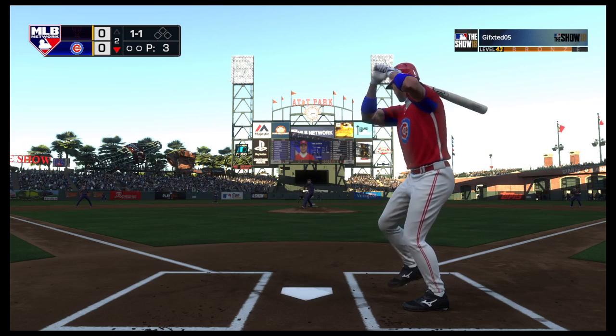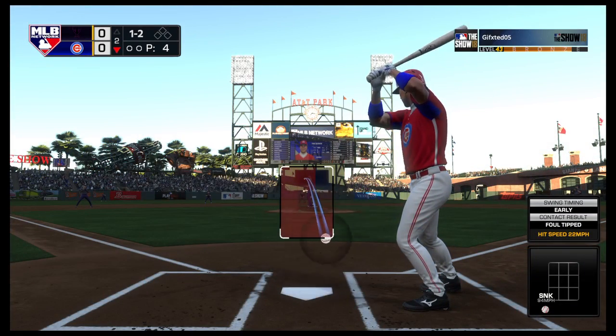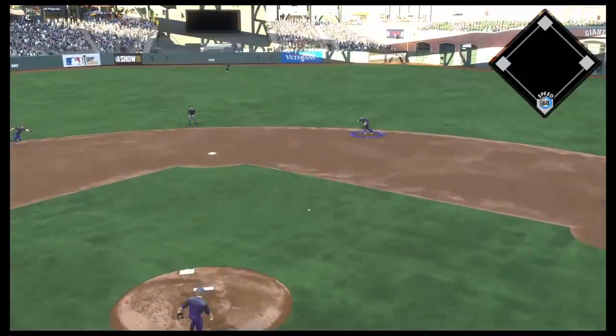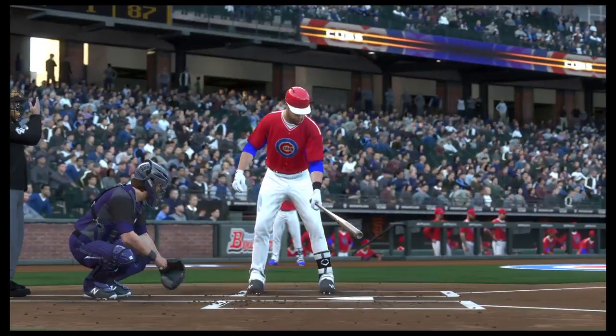Now the 1-1 pitch. This one's chopped foul right at the plate. The count moves now to 1-2. The 1-2. A bouncer up the middle. Throw on to first is in time for out number 1.